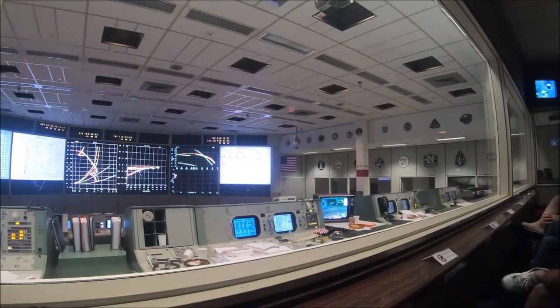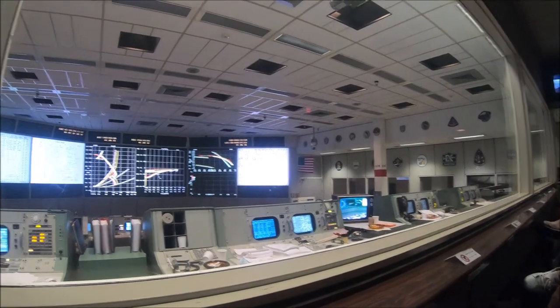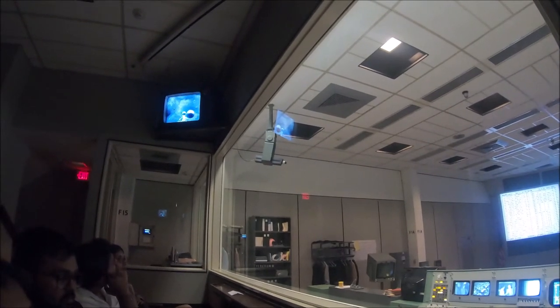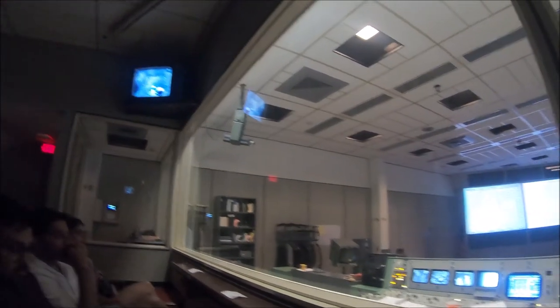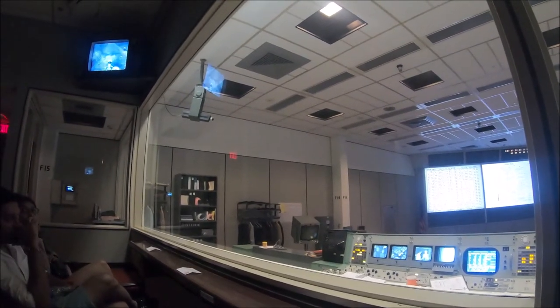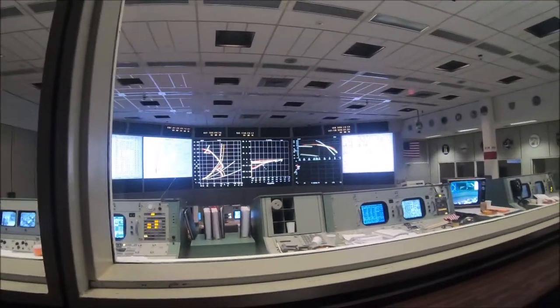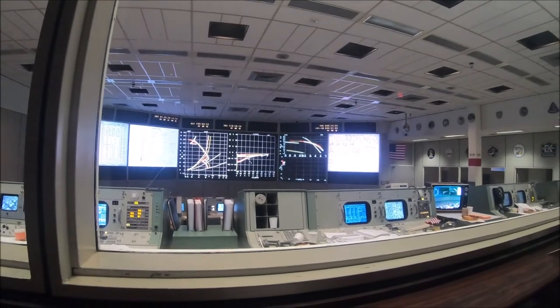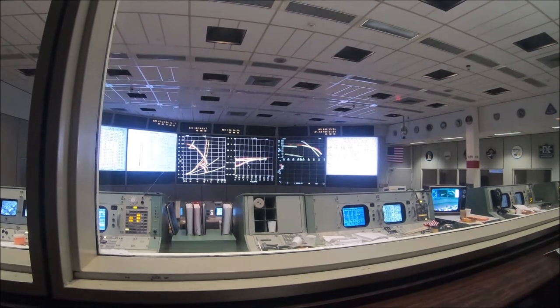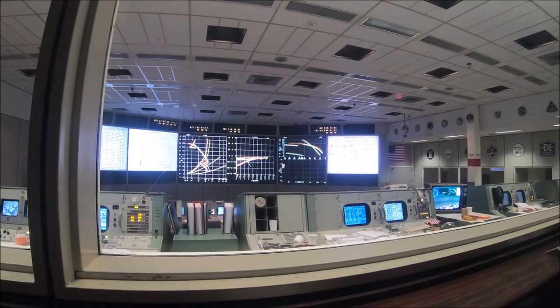Down 3.5. 47 forward. 1 and 1/8. AGC, go. Program 66, did you copy? Yes, we did. Got it. No readouts, Major. I understand. Hey, we're not busy. Copy the panel. 50 down is 2.5. 19 forward. Okay, Bob, I'll be standing by for your call out shortly. 10.5 down, 320 feet. 15 forward.